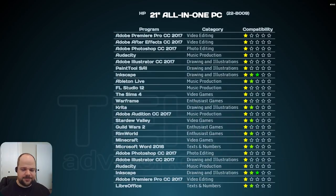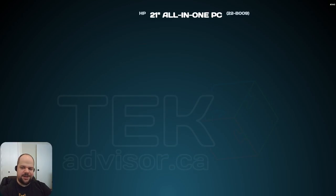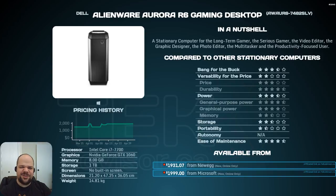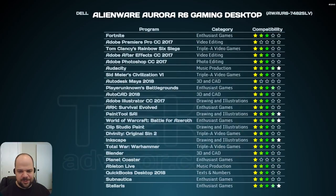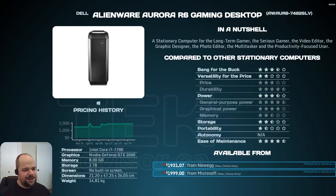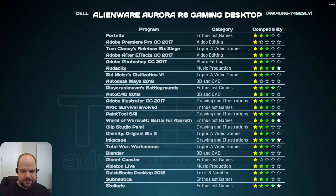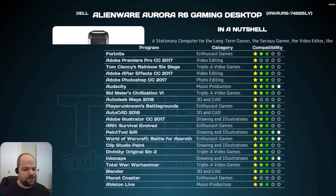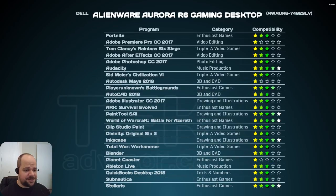But yeah, for small and public spaces, and I like to think of all-in-ones as good candidates for the kitchen counter and stuff like that. For that kind of purpose, it's a pretty valid option for under $500. It's definitely strong enough for the web, social media, browsing recipes, Skyping, and all that sort of stuff.